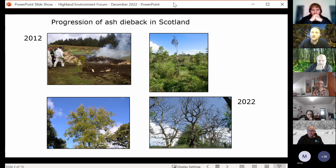We found in the last 2 to 3 years that we're seeing more mature trees showing quite heavy symptoms. So, you know, a very reduced canopy when it should be nice and green in the spring.